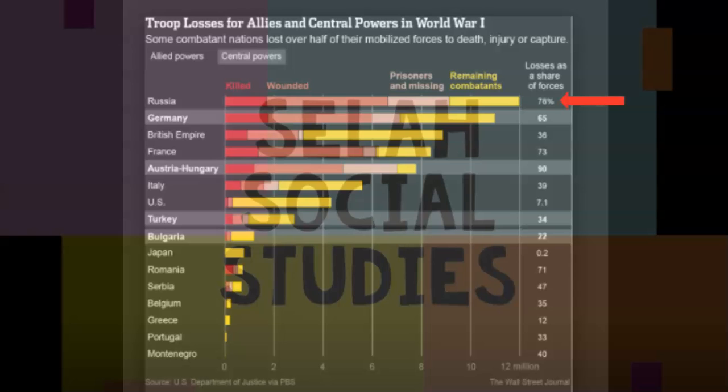So World War I and a lot of the new weapons, you have a lot of new people, new weapons, lots more men dying.